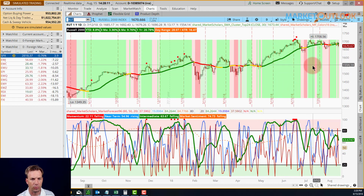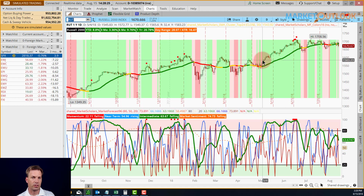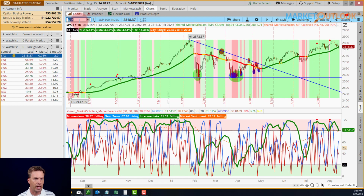So a lot of volume in this area that we broke out of, and typically after you break out of a pretty good consolidation pattern, you consolidate again. And so that's kind of what we're doing on the IWM, on the Russell 2000s. We're consolidating after a pretty good breakout. Remember, the SPX did not break out yet above that, right?